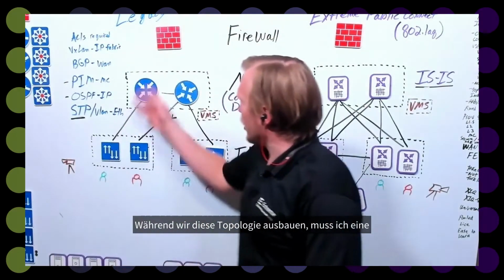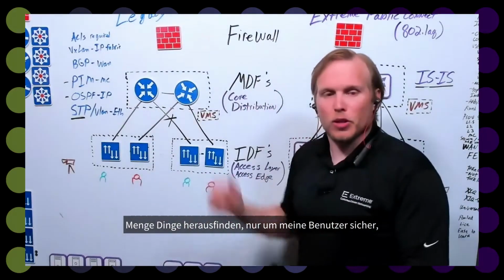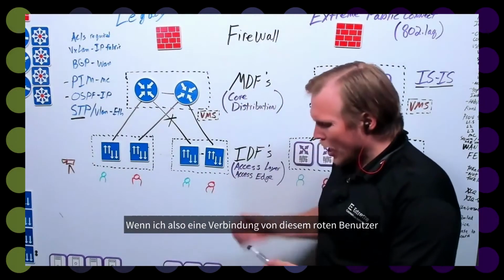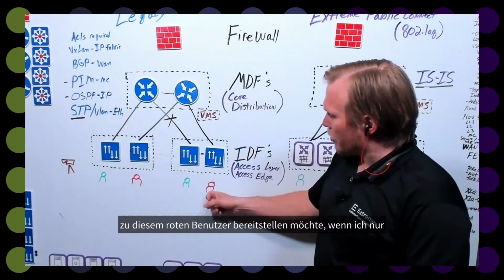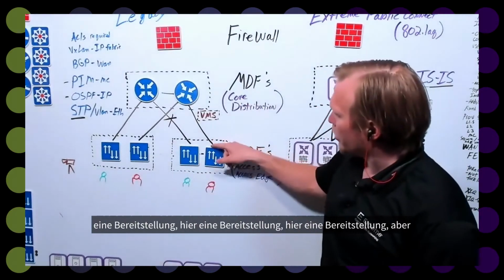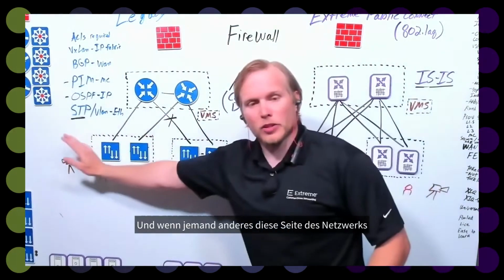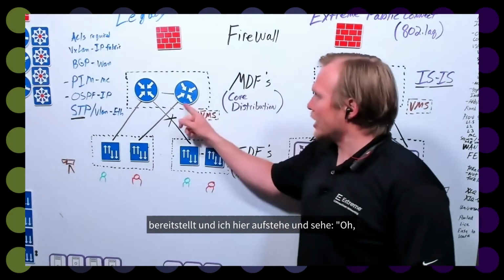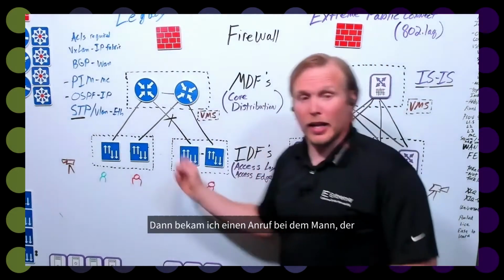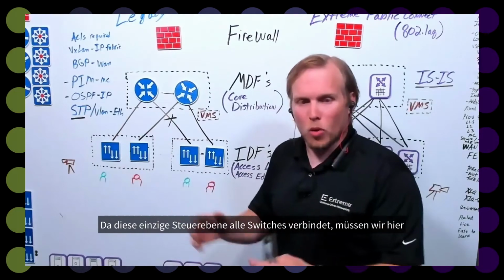So again, as we build this topology out, I gotta have a lot of stuff figured out just to get my users connected securely, safely, and redundantly. So if I wanna provision a connection from this red user to this red user, if I'm doing just a layer 2 extension, I gotta provision here, provision here, provision here, but I didn't even have redundancy. And if somebody else provisions this side of the network, and I get up to here and I see, oh, he already used that VLAN. Shoot, I got to walk that back. Then I got to call the guy that manages that side, and we got to fix it. So we got to coordinate a lot more.